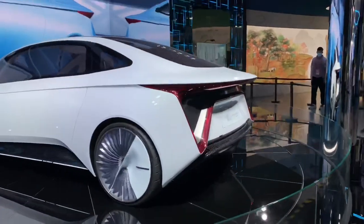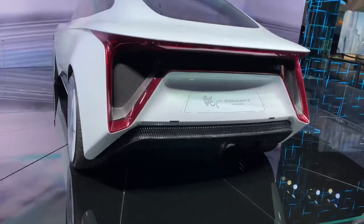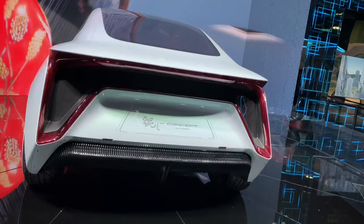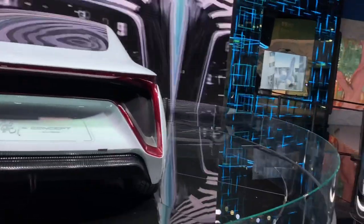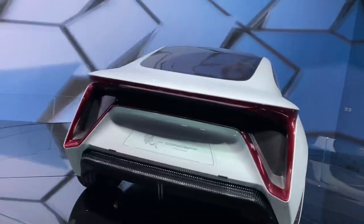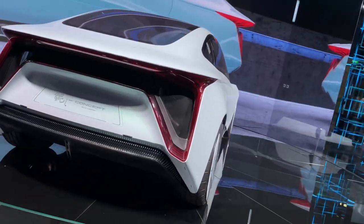It is presented by SAIC, integrating advanced technologies like bio-integrated interactions, photosynthesis energy, zero gravity seat and holographic image interactions, and the amazing part is automatic driving. So the idea of creating this car is to give a beautiful picture of smart travel in the future.